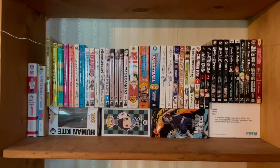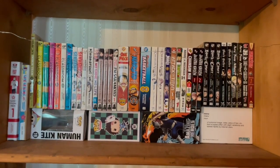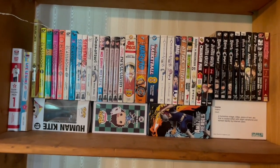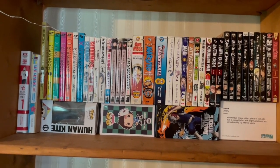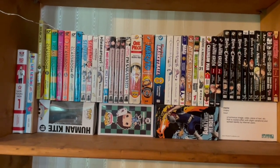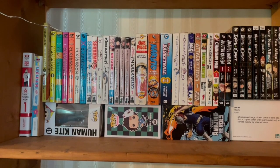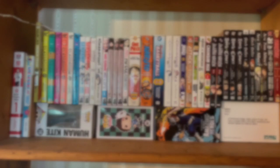And this is what the back row looks like. I might change it, I don't know. It's the back row, so it's not supposed to be the most aesthetically pleasing. But not only did I put the books back here that I really didn't want to collect more of, but also books that I'm probably going to collect more of, like Case Study of Vanitas or Magi or whatever, but definitely Servamp I'm going to continue buying more of, and I'm probably going to finish all of Assassination Classroom, but it's just not my highest priority at the moment.